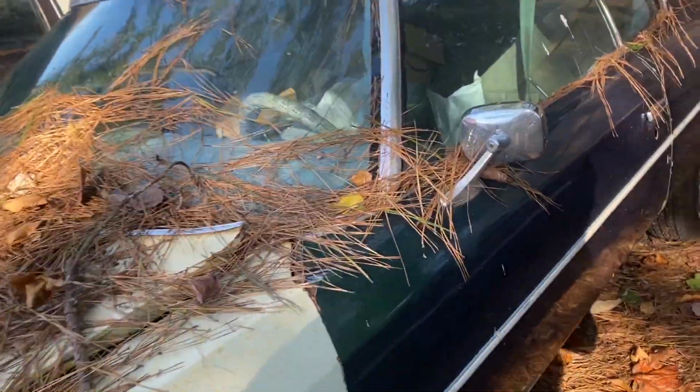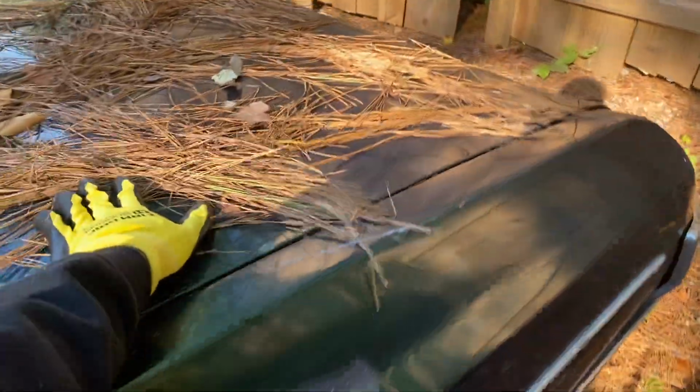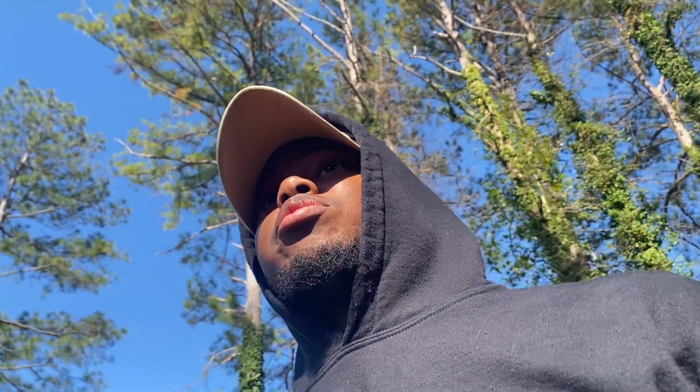72 hard top. I'm gonna take it up to the big shop. Got some help, man. Somebody who does swaps, Mr. Aaron. We've been doing a lot of dealings with PCM swaps, and he's like, man, it'd be a pleasure to come up there and help you. I'm like, man, I ain't even touched this car in so long. He's like, man, I'll come up there and help you.